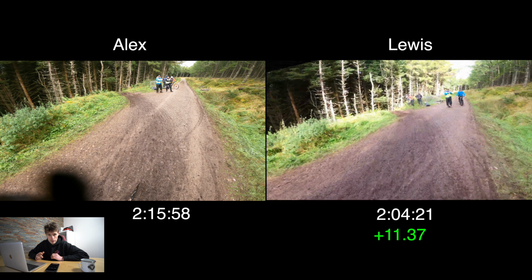Lewis came down 2:03, I came down 2:15, so he's pulled 11 seconds on me in that first 2 minutes of track, which was extremely physical. And then you had to drop back into the next section of trail to enter what was just like an absolute war zone, or an absolute mess of thick mud, roots, and even flatter trail.